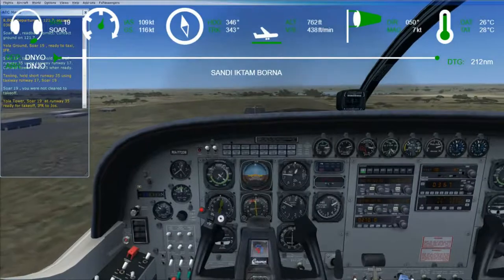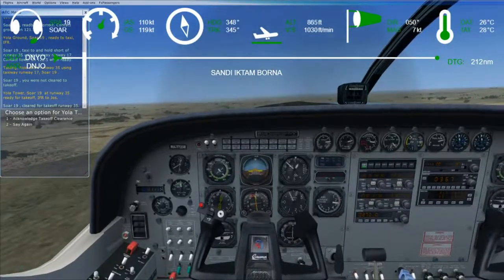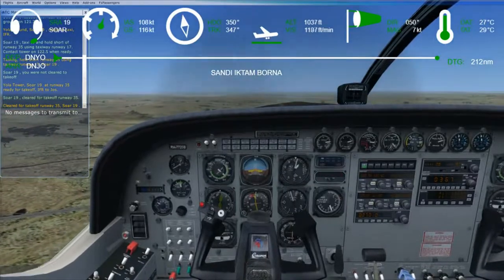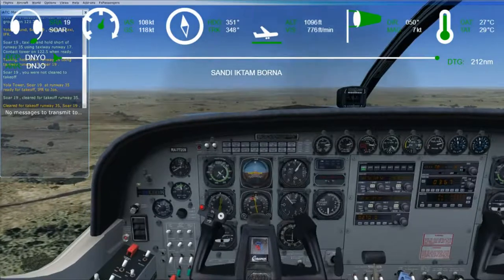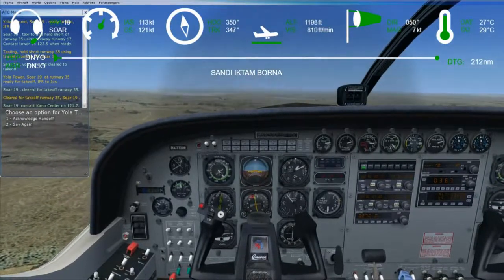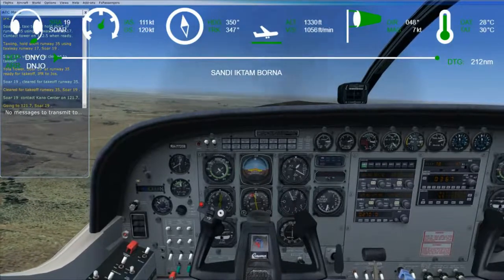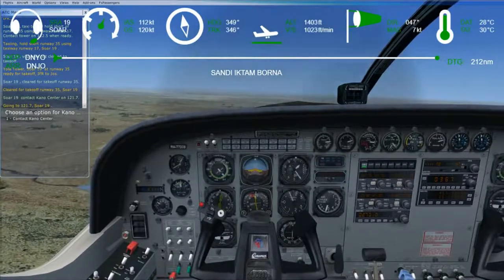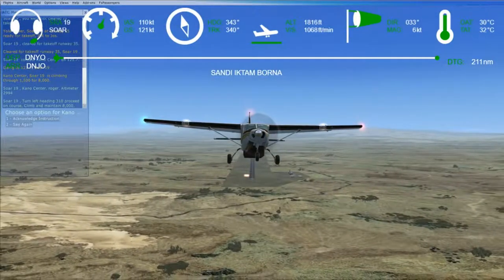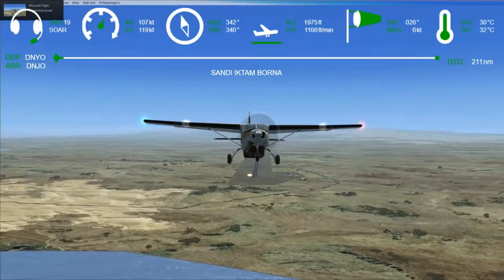Yola Tower, Sword 1 Niner at runway 35, ready for takeoff, IFR to Jos. Sword 1 Niner, clear for takeoff, runway 35. Clear for takeoff, runway 35, Sword 1 Niner. That's our left turn.